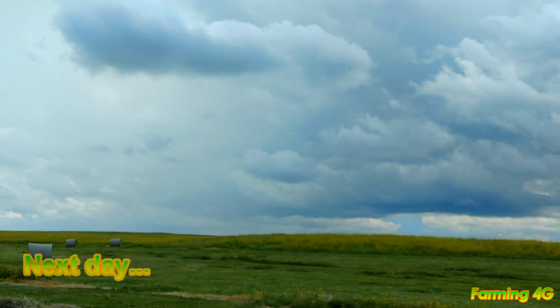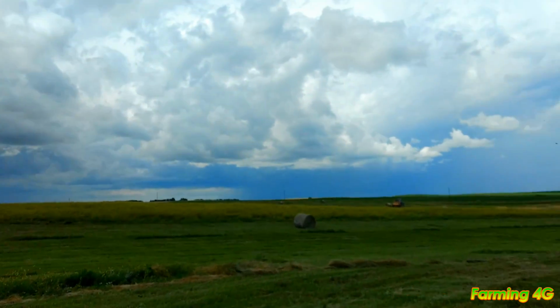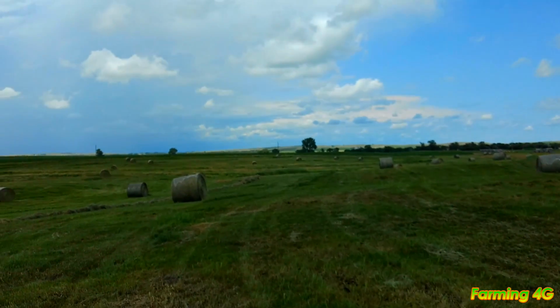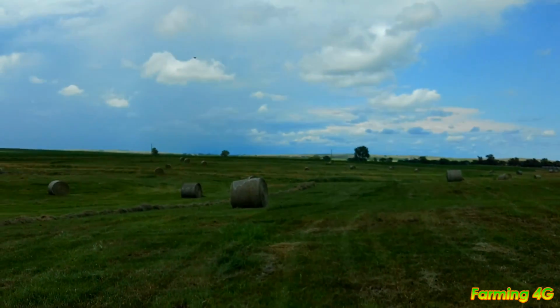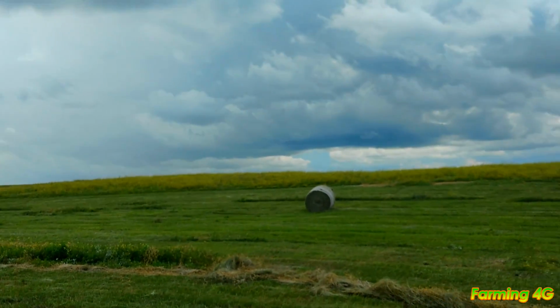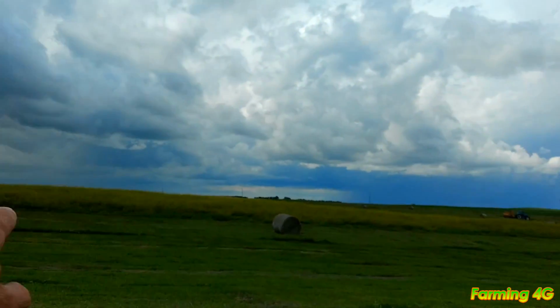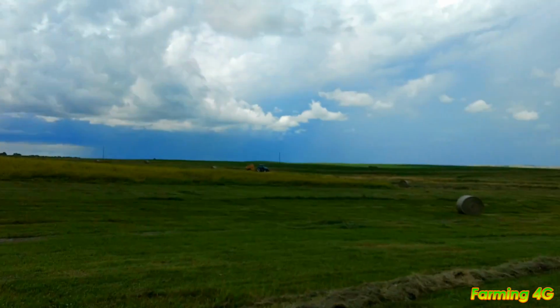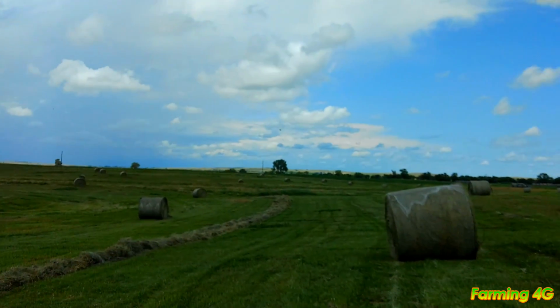Yeah, look what's coming. This is the next day. But I got all those bales. Yeah, it's a pretty good chance of rain. It's probably inevitable, unless it piddles out. It's been about the past half hour, it's just gotten gradually more and more cloudy, and now the sun went away.